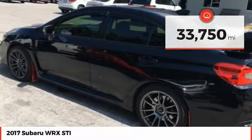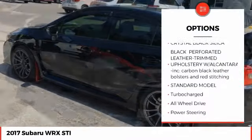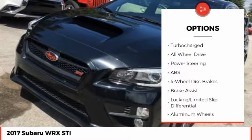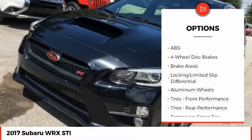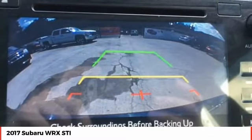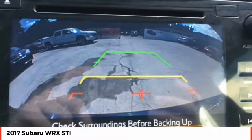Here are some of this vehicle's great options: traction control, keyless entry, stability control, backup camera, anti-lock braking system, all-wheel drive, steering wheel audio controls, Bluetooth, leather-wrapped steering wheel, adjustable steering wheel.